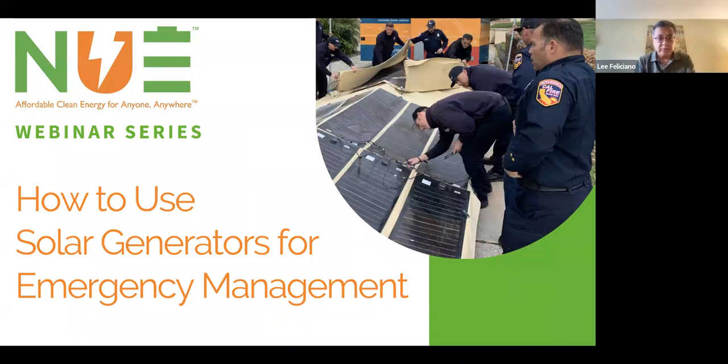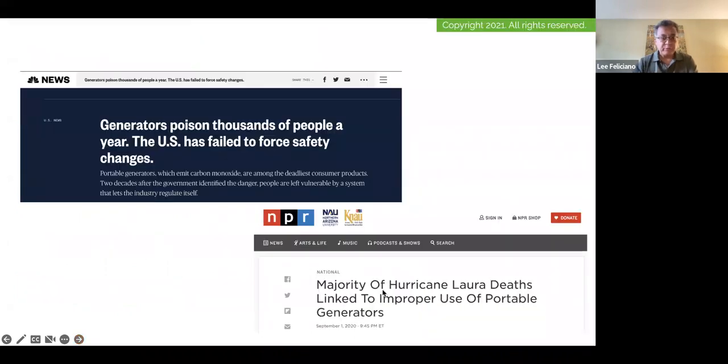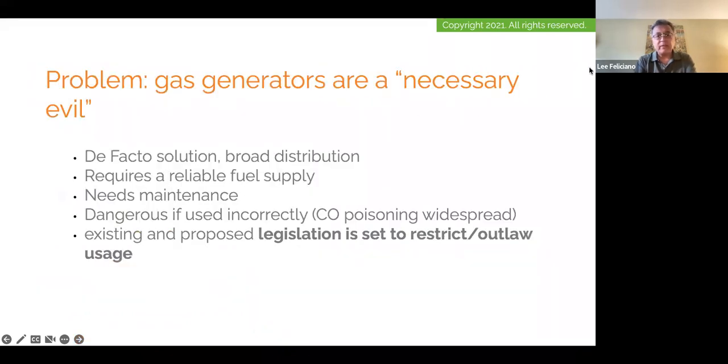Now we're going to get into the main presentation on using solar generators for emergency management. Just wanted to set the atmosphere by talking about how solar generators are, for most users, a necessary evil. The easiest conversations we have about converting people over to solar generators is when we talk to people who actually use regular gas or diesel power generators to do their jobs, right? Because no one likes using them, but they have to use them. In those cases, they are the de facto solution.